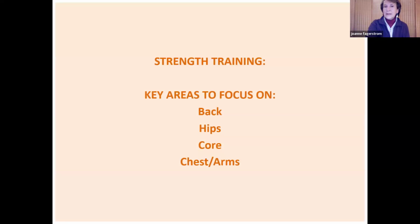So let's talk about strength training now. And I want us to focus on our back or our spine, and our hips, and those are the two areas that they look at in the DEXA scans. The core is working on abdominal strength, and really the core just wraps around the whole torso, and then the chest and the arms as well.